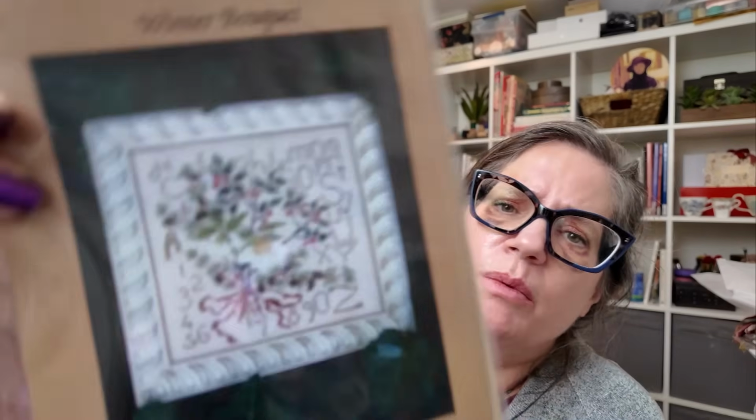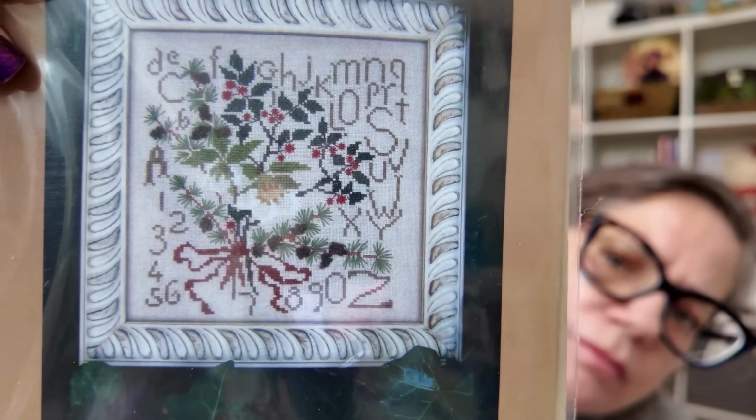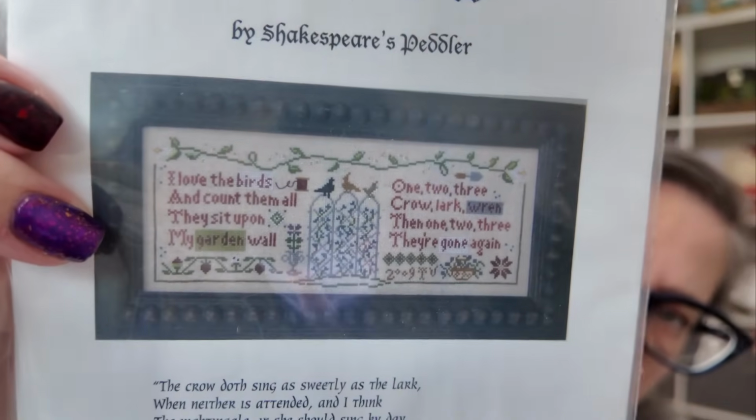Oh, and I love this. Absolutely love this. Cedar Hill Winter Bouquet. And then I love the birds. My dad loved birds. I love birds. But this is Shakespeare's Peddler. And then it says Wren in there. 1, 2, 3, Crowlark Wren. And Wren is the name of my granddaughter. So I had to buy that.